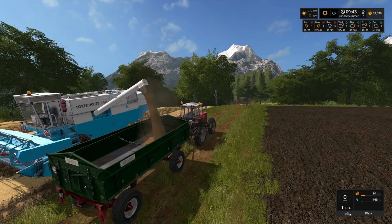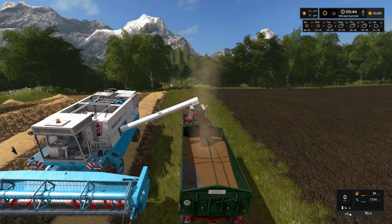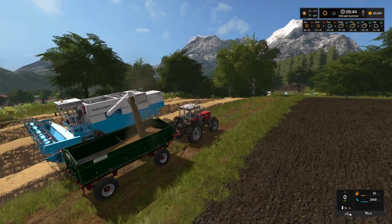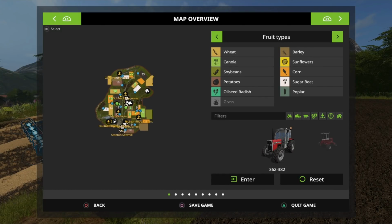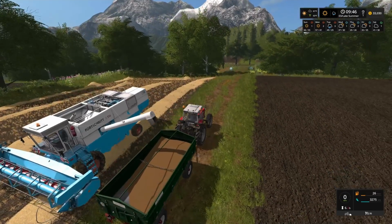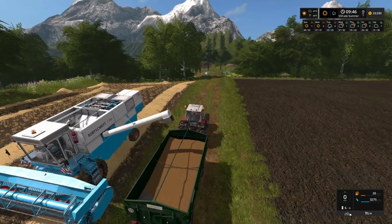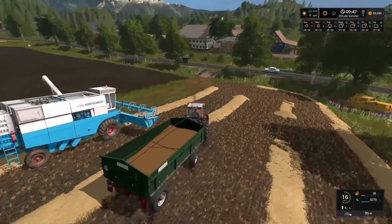Okay, now I gotta figure this one out. What do we get? 3,000. I wonder, I have another barley field, don't I? No, 18 and 2 are wheat. So this is the last of the barley. 3,275. Okay, I'm going to dump this off and then calculate that, and I'll meet you over at field 18. We'll do that one real quick, and I'll let you know what this one came out to be.